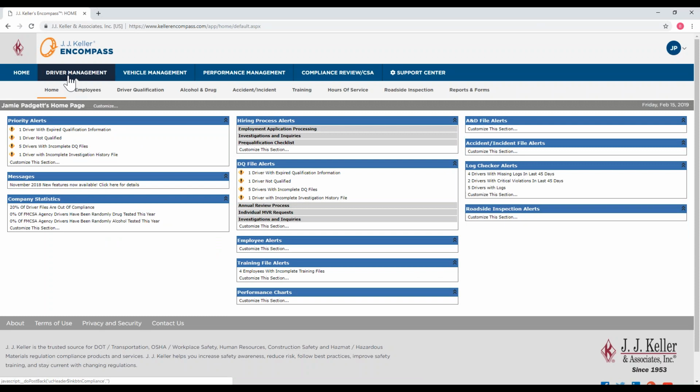Okay, now that's the gist of Encompass. Is there any specific items anyone wants me to go over that you may need help with?